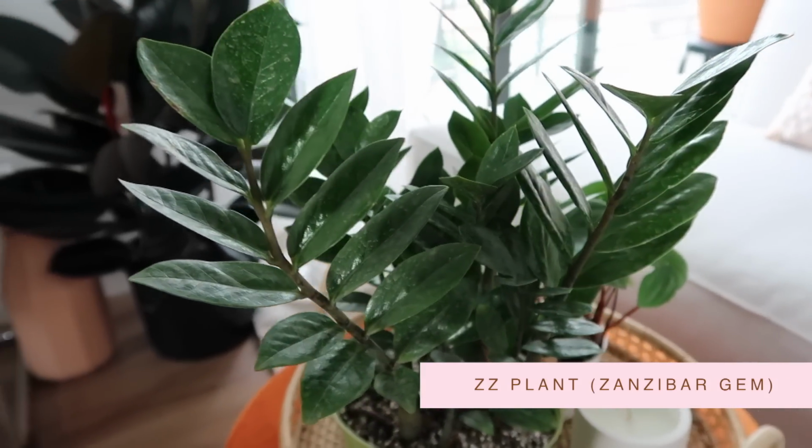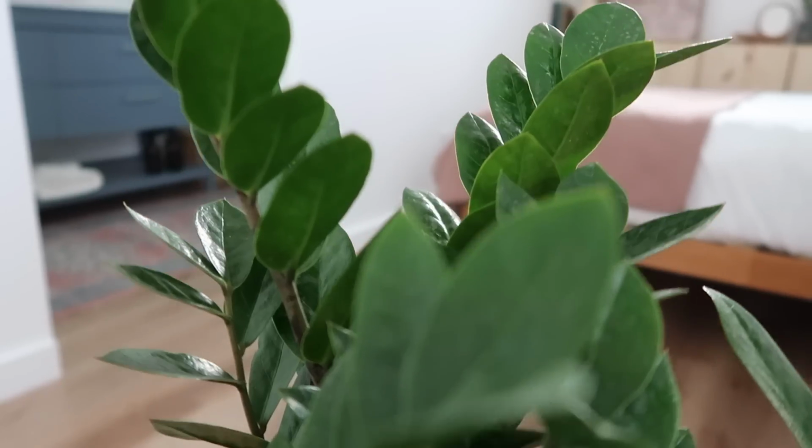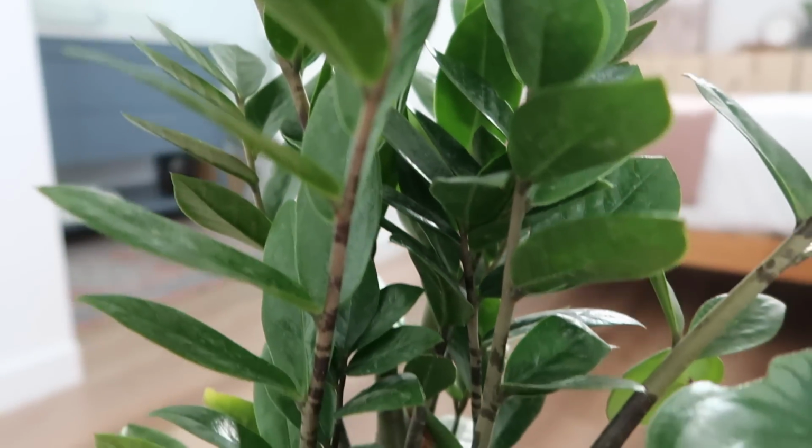The first one you guys have already seen a sneak peek of because it's just right here. That is this ZZ plant, and the best way to remember this plant is it's an easy ZZ. This plant is great for a beginner plant, a starter plant, because it is still stunning, but it requires very little work. The more you do, the less it likes you. So do less with this one.